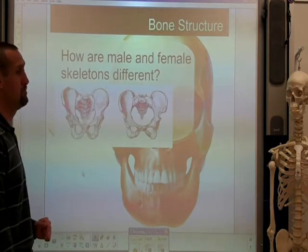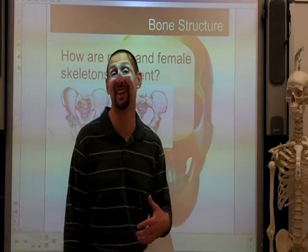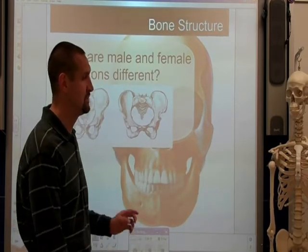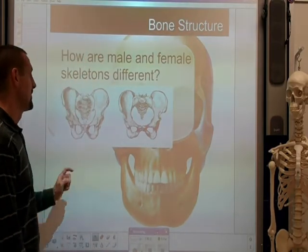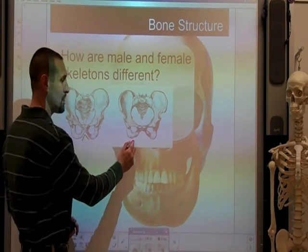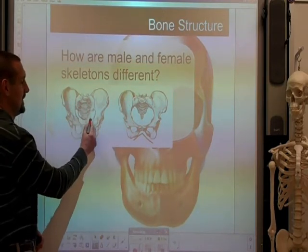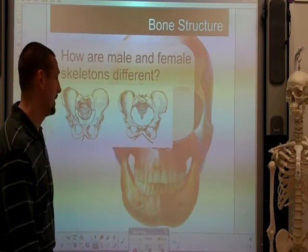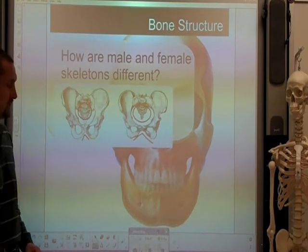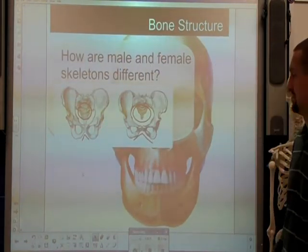And how are male and female skeletons a little bit different? One difference is that male bones are slightly more dense than female bones. They're a little denser. But there are some other differences actually in the skeleton itself. Most notably, though, is the pelvis. You can see in the male pelvis, the subpubic angle is around 90 degrees, whereas in the female, it's greater than 90 degrees. You can also see this internal opening of the pelvis, pelvic bones, is much narrower in the male than in the female. It would be much wider. And that, of course, is to allow the baby to pass through. That's one of the major differences.